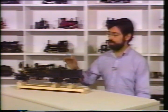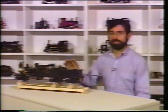Every boiler has a greater or lesser number of boiler fittings. Fittings are devices that are attached to the boiler to perform different functions, and I have the Astor Climax locomotive here, which I'll use to illustrate some of the different fittings and their functions.